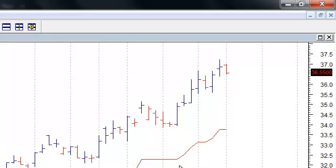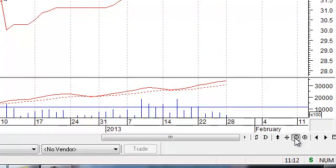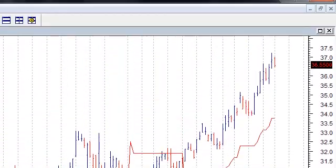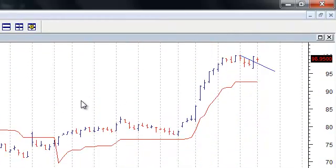Dunkin' Donuts. We all love Dunkin' Donuts. Haven't taken a shot here. It's an up and coming mover. I'd really like to see it take out these highs, which it hasn't. We'll see what happens. CELG, I'm in. Bought the breakout here, and we're here. And we'll see what happens.